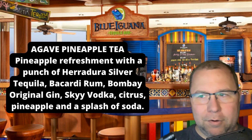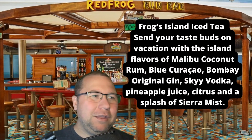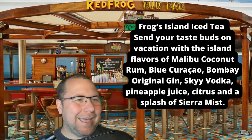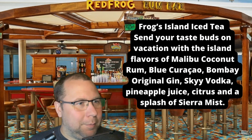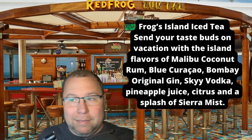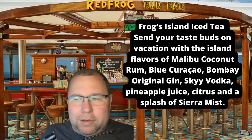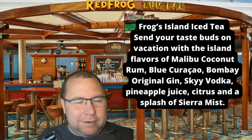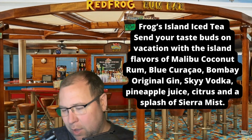Now, from here, I walked a long ways. I went right over to the Red Frog Rum Bar. They have the Frog Island iced tea. So I like this one. Its unique taste wasn't off-putting, I'll put it that way. I didn't really like it as much as the Long Island iced tea that you can find in the lobby bar and elsewhere on the ship. I really do enjoy it. So Red Frog Rum Bar, I give that a solid 8. Almost there, but not quite the original Long Island.